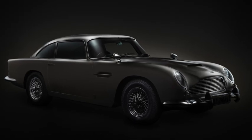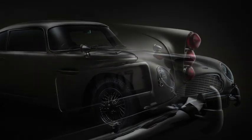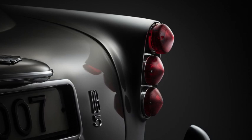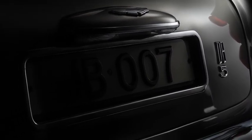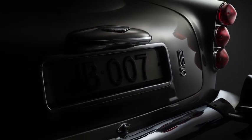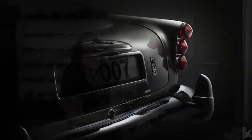Photographing it was very easy because of the paintwork and the color of the car. We were able to create very cool shapes in the taillights, as well as the number plate and the Aston Martin badge at the back. And also, we were able to create very cool reflections of the taillight in the bodywork of the car.